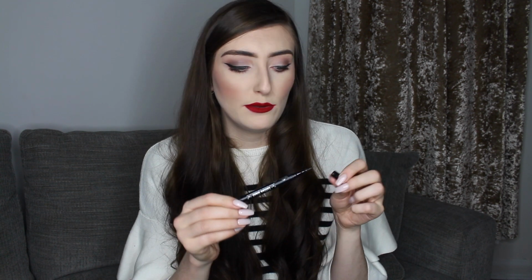I've loved using it. I used it nearly every night over Christmas, and I just find that it's really black. The fact that the brush is kind of thin at the top, you're able to get a good flick with it, and it's just so easy to use, and also it lasts really well. It's not that it's hard to take off, but it doesn't just come off very easily. Say if you've got a watery eye or anything like that, it doesn't just come off, unlike some other eyeliners. So yeah, I would definitely recommend this one as well.